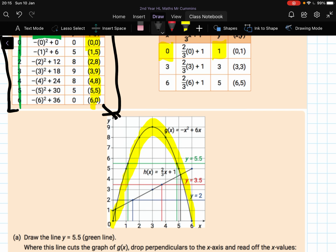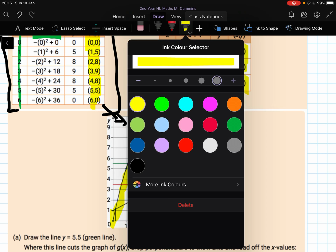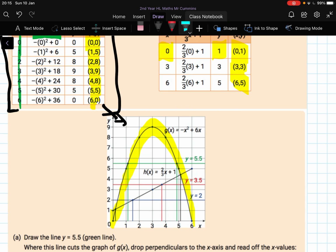Okay, and then we go and we graph the line. They're right, 3 points did do. So 3 points. You had 0, 1. You had 3, 3. And you had 6, 5. So you had 3 points there, and that gives you a nice straight line going down through the quadratic function. Okay. And you've done loads of those, and you all managed to do that in the exam. So that's not where the higher level bit comes in.